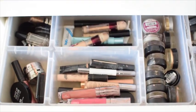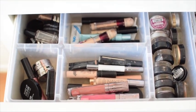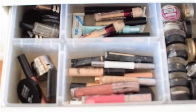I wish Ikea would actually design something that fits into this desk, because it would just make things so much better. And if you can see here, oh, it's not going to pick it up, there's a good bit of space at the back because the drawer actually doesn't come out fully. Anyway, let's go into each individual section.